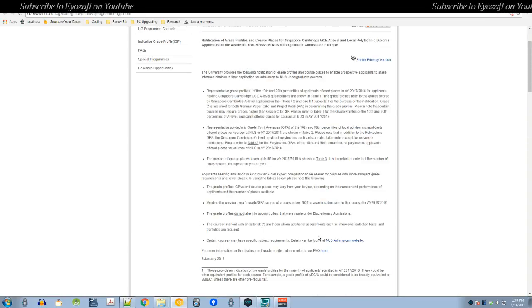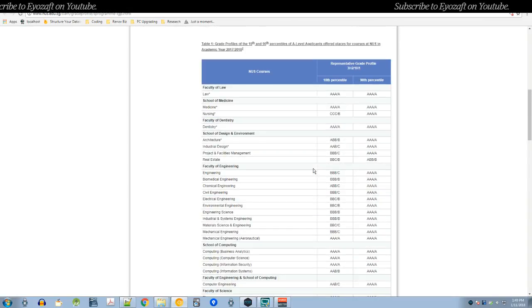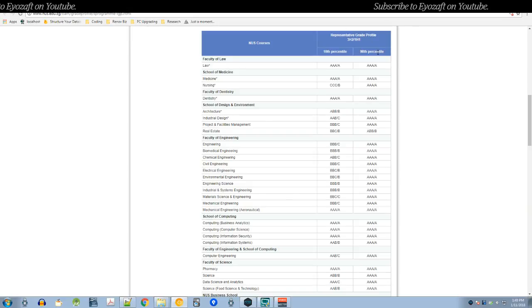So apparently among all this stuff, you don't really need to read, but pay attention to the graph over here, or rather the chart, the table. So the 10th percentile means the minimum requirement. Okay, so not really the minimum, but at best you can fall slightly below this.